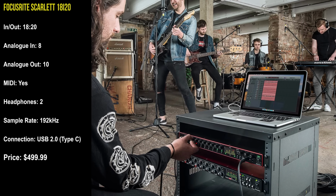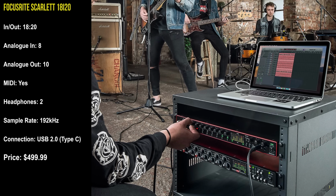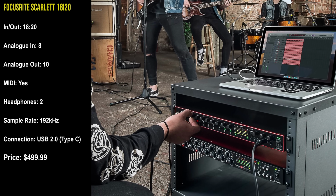This is a very reasonably priced interface considering the features, and a great choice if you need the extra inputs and outputs but don't want to break the bank.